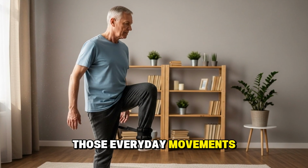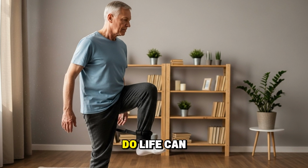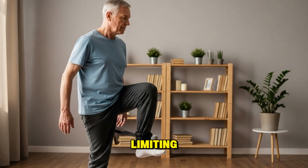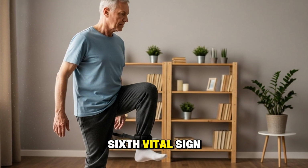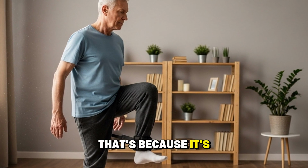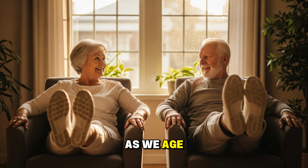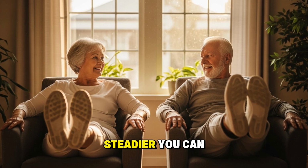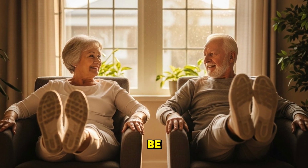Those everyday movements may not seem important until they start getting harder, and when they do, life can feel much more limiting. Doctors sometimes call walking speed the 6th vital sign of health. That's because it's one of the clearest indicators of longevity and quality of life as we age. The faster and steadier you can walk, the healthier and more capable you are likely to be.